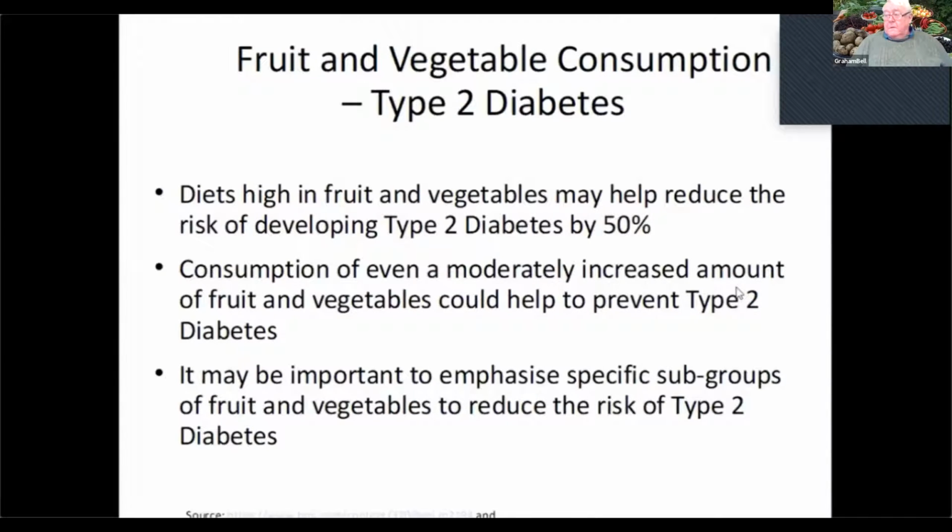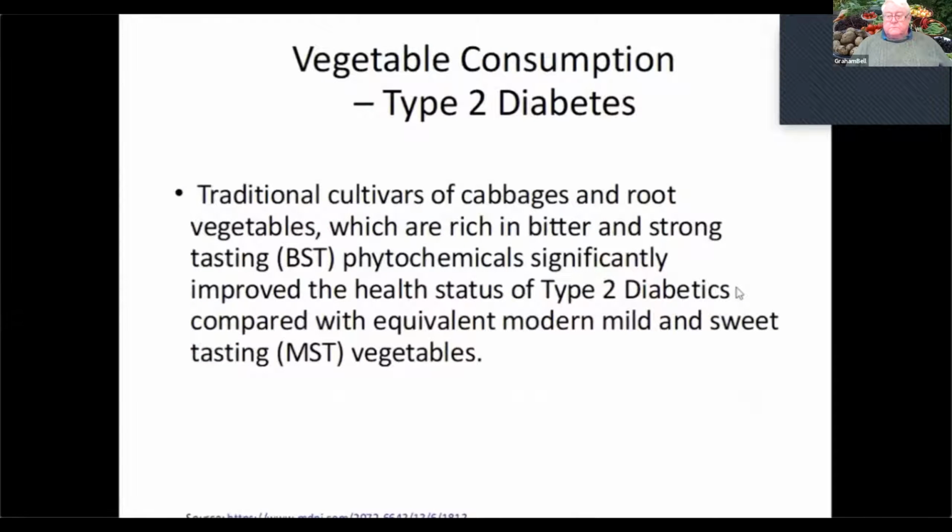states that it may be important to emphasize specific subgroups of fruit and vegetables, such as apples, blueberries, grapefruit, grapes, and raisins, to reduce the risk of type 2 diabetes. Now, research is showing that the species of vegetables and the type of cultivars consumed by type 2 diabetics are important for disease reversal. Results of a randomized control trial conducted by Thorup et al.